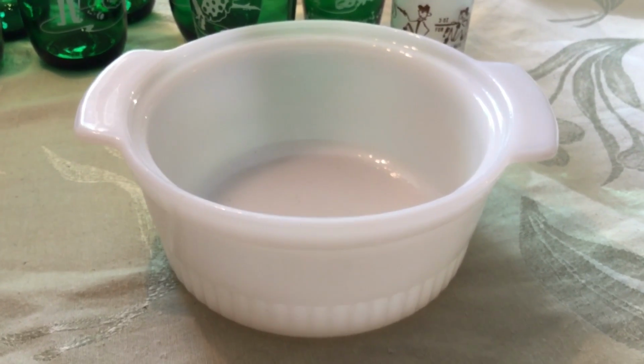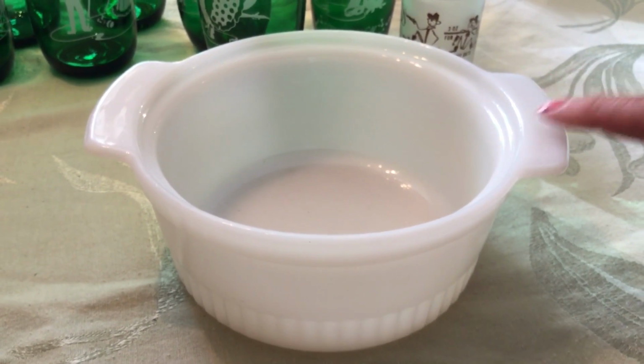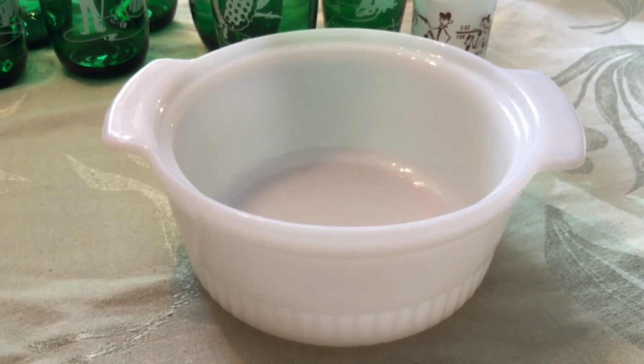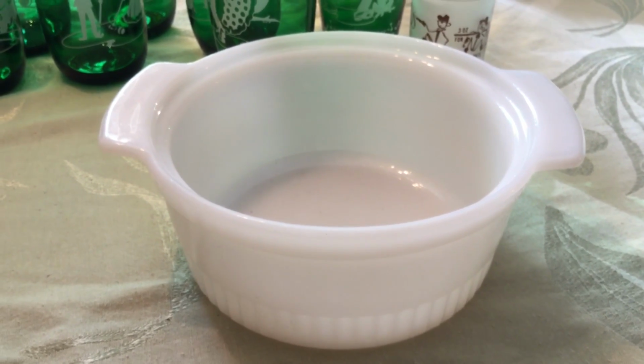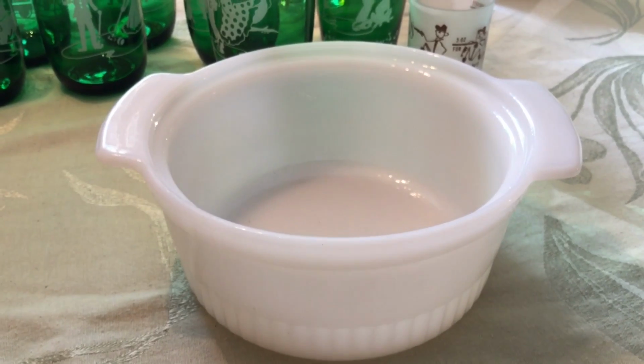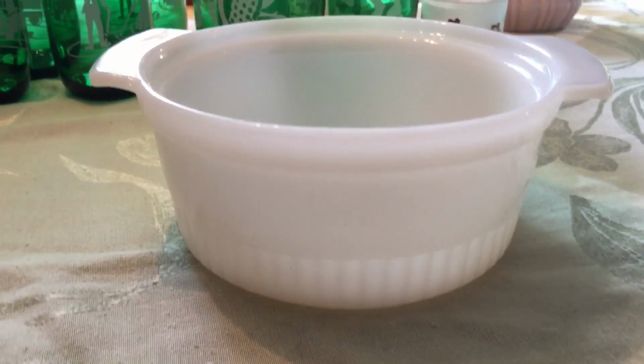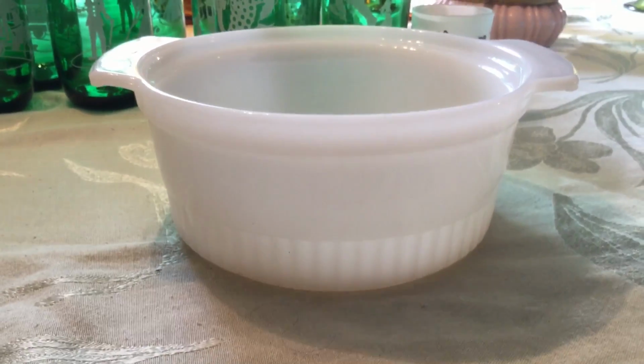And I looked around on eBay, and I saw people selling them with a lid. Be careful if you're interested in that pattern. People were selling it with a clear lid. It did not come with a clear lid. It came with an amber lid. And I got that for $2.50, so I was pretty pleased.